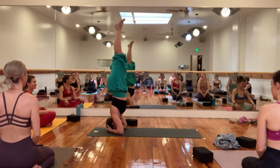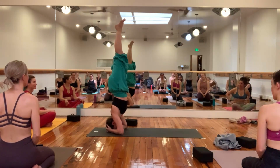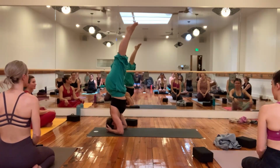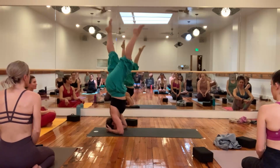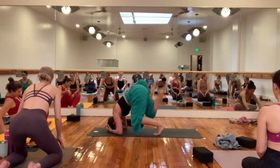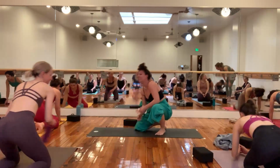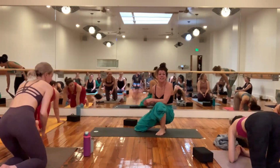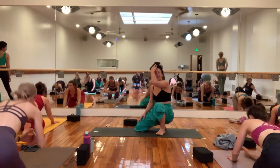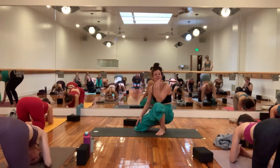Okay, so instead of this shape, you want hips back, ribs in shape. Does that make sense? Okay, let's give it a try if you'd like. And if you don't want to do headstand, you can come onto your back. You could take handstand. You could take child's pose.